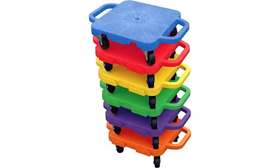How many of you remember these things in like PE? Sit on them, grab the handles, and just go roll around. If not that, do these building blocks look familiar? I remember we'd have to use them for stuff like math. But me personally, little kid me always used to just stack them up and build a bunch of random stuff.